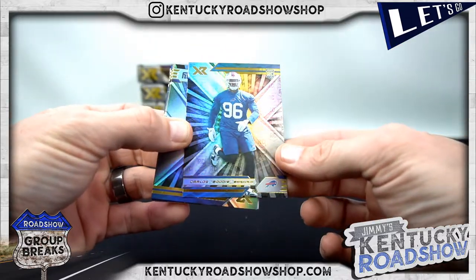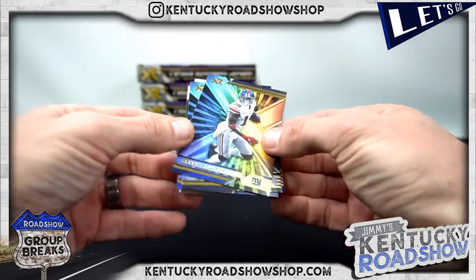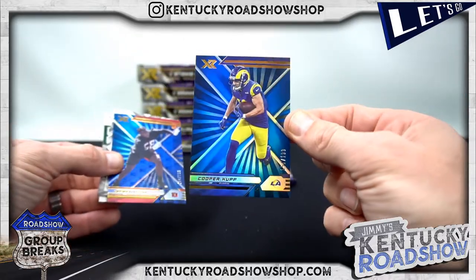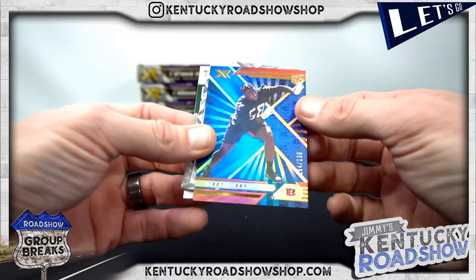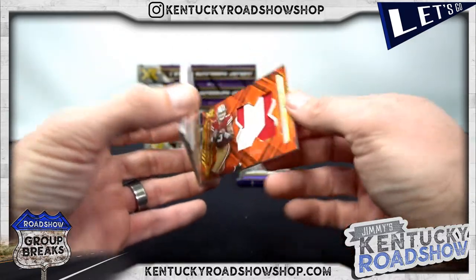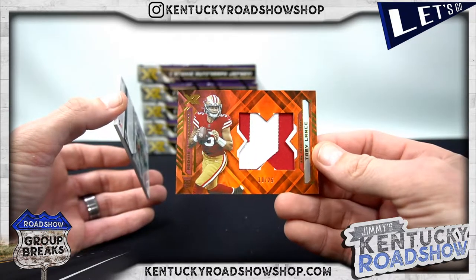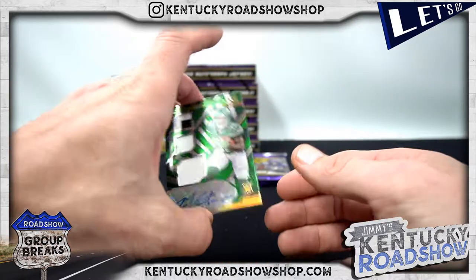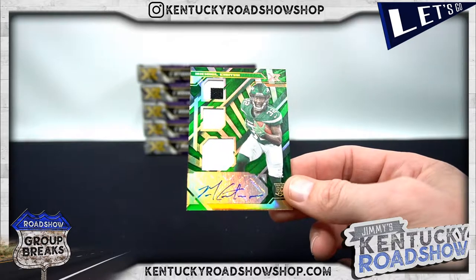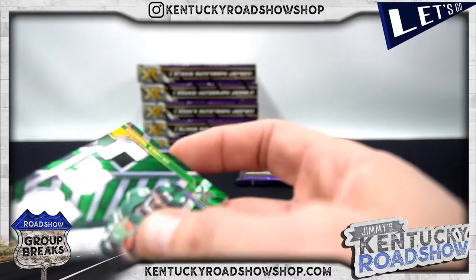Carlos Boogie Basham. Golladay. Von Miller. Cooper Kupp to 199. Joseph Ossai to 199. Trey Lance, boom, look at that patch. To 25. Niners, Jay Grags. And Michael Carter. 5 out of 5. Nice. Jets. Bob. Nice, nice, nice.